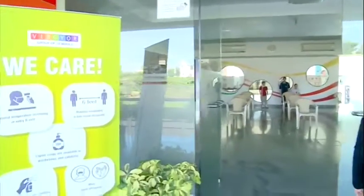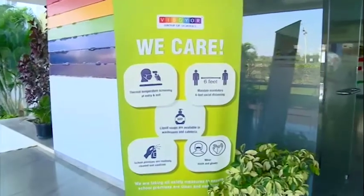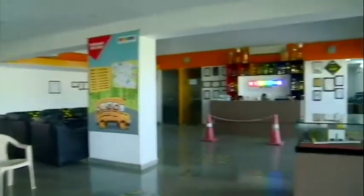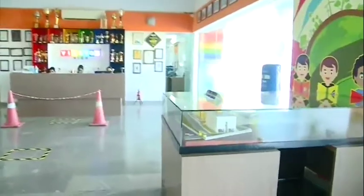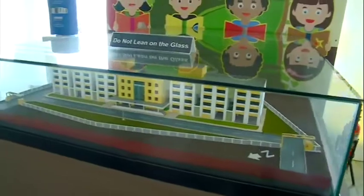We expect the same from the people who come from outside. Now from here we enter into the help desk area of our school. This is a small replica of the school building.